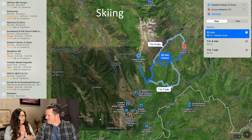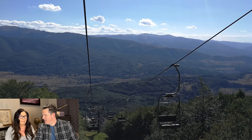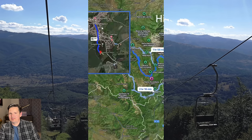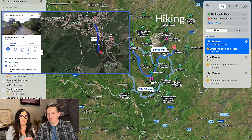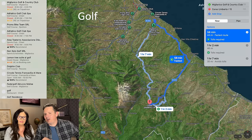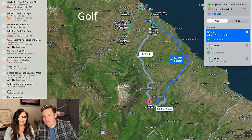Time for some fun stuff. Skiing, 52 minutes away. And there's a shot from the chairlift, babe. Beautiful. Hiking. There are trails right down the street from the property, and then multiple in the surrounding areas. Golf, 58 minutes away. It's a little far, but if you get a hankering for some golf, you drive an hour because it's worth it.